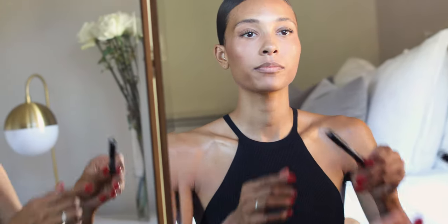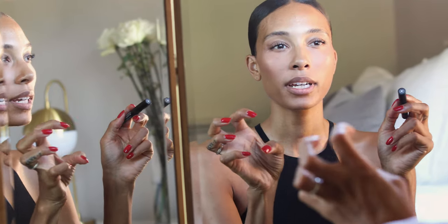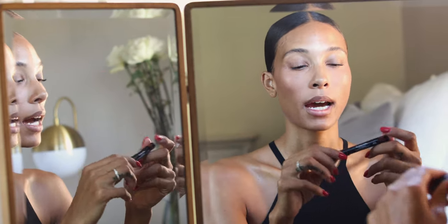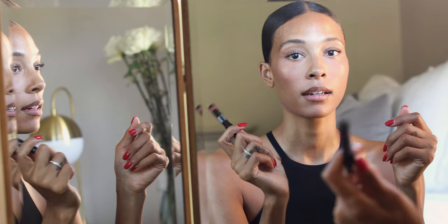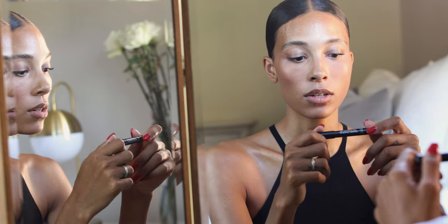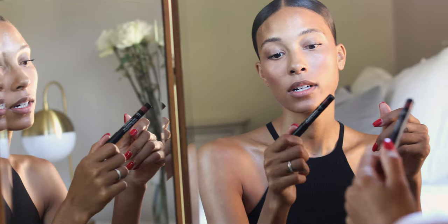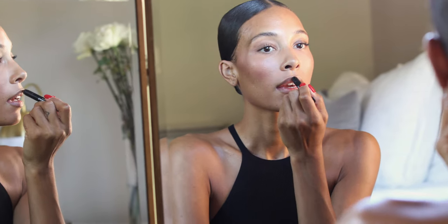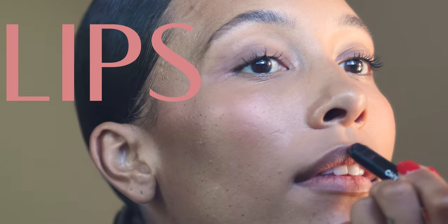And lips now. I love getting to this point because you could either do a lip or you could leave it like this and throw on some chapstick. I'm gonna do a lip today just because of what my day entails. So I'm gonna use this pencil first in Rosy Wood and just outline the top of my lips and the bottoms.